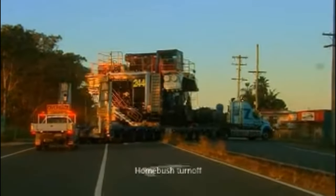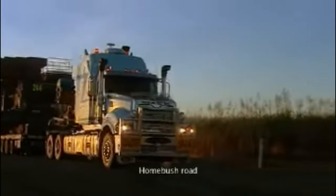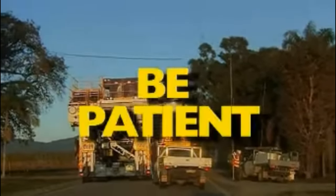Wide loads can often weigh hundreds of tons, and it's impossible for them to stop suddenly, so please give them right of way. If you're following a wide load, be patient and do not overtake unless directed to do so.